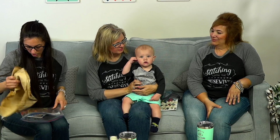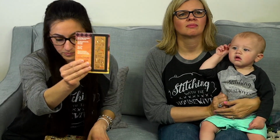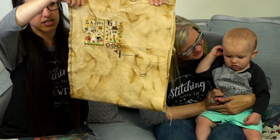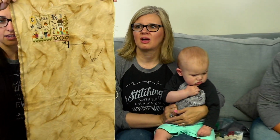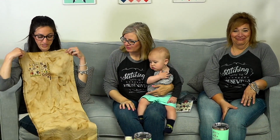And then for my Halloween project, I'm working on Tingles. It's a Lizzie Kate. And when it's all said and done, it's going to be this long row. And this one was splashed in tea coffee, but then it was baked a little bit longer, so you can see deep mottling on it. And it gives it a more Halloween look. Definitely crusty. Old and crusty.